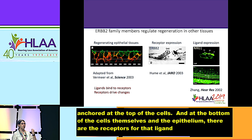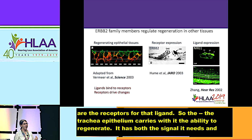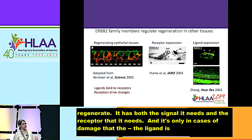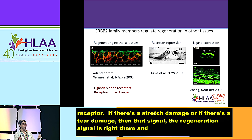So the trachea epithelium carries with it the ability to regenerate. It has both the signal it needs and the receptor that it needs. And it's only in cases of damage that the ligand is able to contact the receptor. If there's a stretch damage or if there's a tear damage, then that signal, the regeneration signal, is right there, and it's able to bind to the receptors and drive proliferation. And this is true in a lot of epithelial cell types.